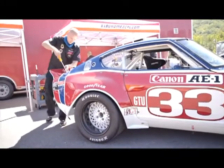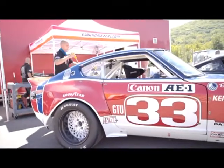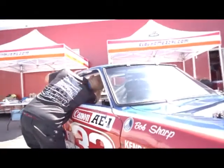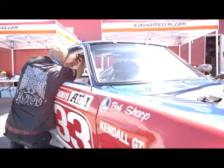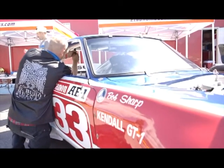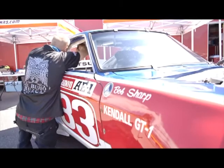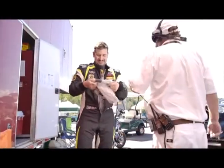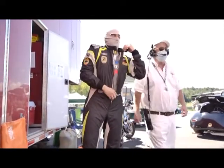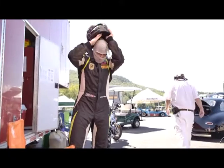Of course, one of our favorite cars that was at this event was an ex-Bob Sharp Datsun Z number 33, and believe me, this car is absolutely gorgeous, without a doubt. Of course, you've got to get wired in just like everybody else, and getting all the belts straightened out is just like a ritual they go through. And believe me, here is the driver getting ready, and he owns this car, Mike Jacobellis of New Milford. Believe me, look at all the safety gear.